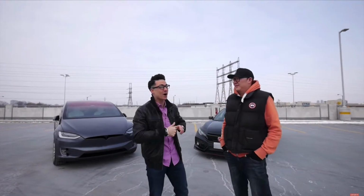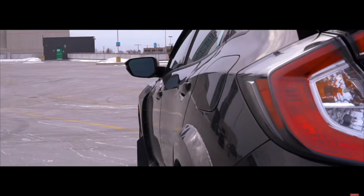So the first thing that most people ask when it comes to Facebook bidding is, should I bid manual or should I bid auto? Now, to help prove the point between which you should choose, I asked my friend Eric here if I can borrow his Civic Type R. What's going on?